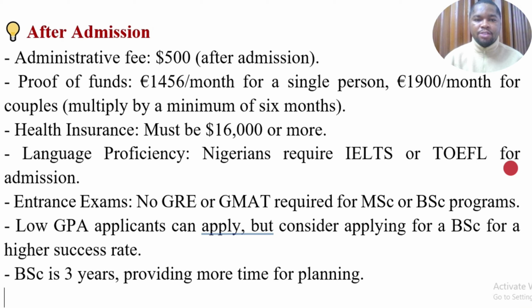But there are certain things you also need to know, which is that they do not request that you have a GRE or a GMAT. Okay, so applying for both master's program or BSc program, you do not need a GRE or a GMAT, but you need an IELTS or a TOEFL, which are standardized English language tests. You need them to apply for admission.